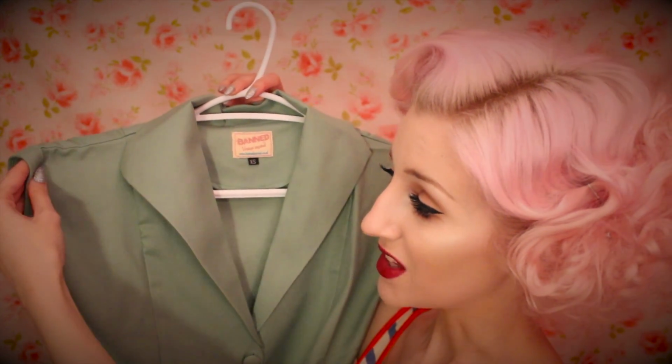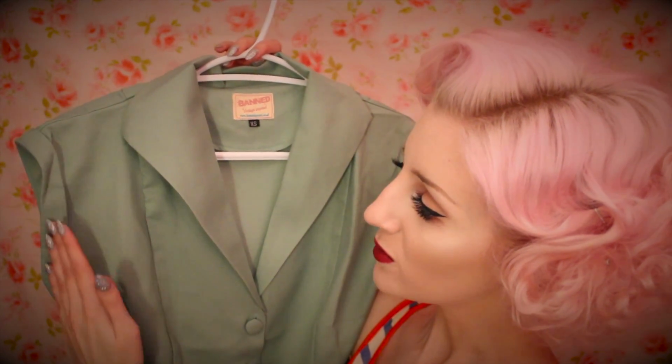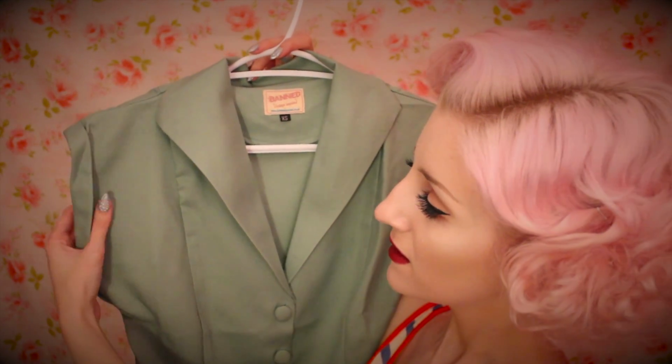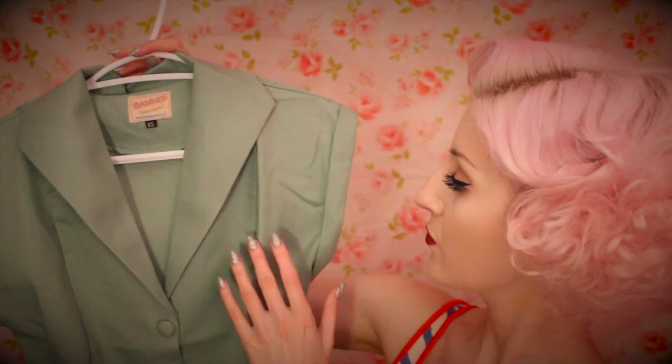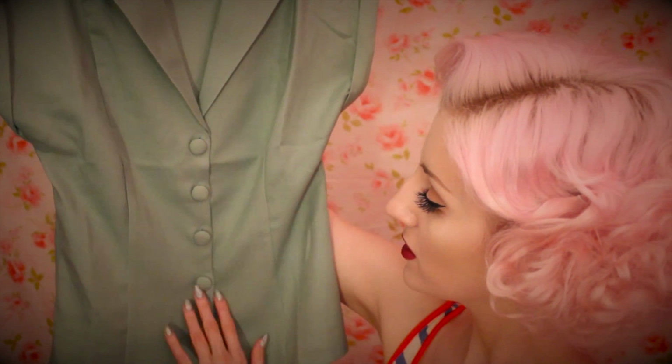I also really love the way the sleeves are done on this. It's almost like a vest the way it's cut. And then it's got this folded over part, which is really nice. It has a nice clean finished look. And it's so beautiful. The buttons are covered.